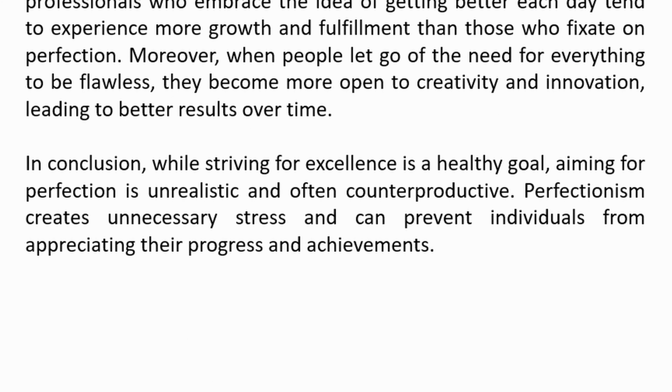In conclusion, while striving for excellence is a healthy goal, aiming for perfection is unrealistic and often counterproductive. Perfectionism creates unnecessary stress and can prevent individuals from appreciating their progress and achievements.